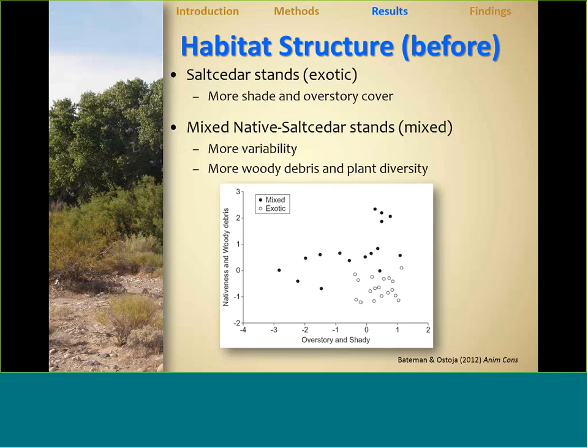And so on the x-axis, the environmental gradient we're looking at is amounts of overstory. And I'll use my pointer here and indicate that values that are on the high values on the x-axis would indicate these are all sites that have high amounts of canopy cover, and these are more open.